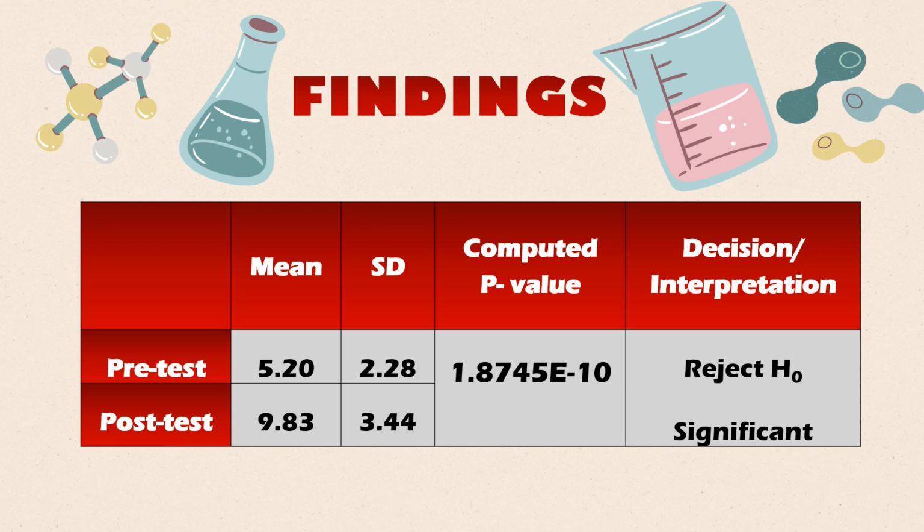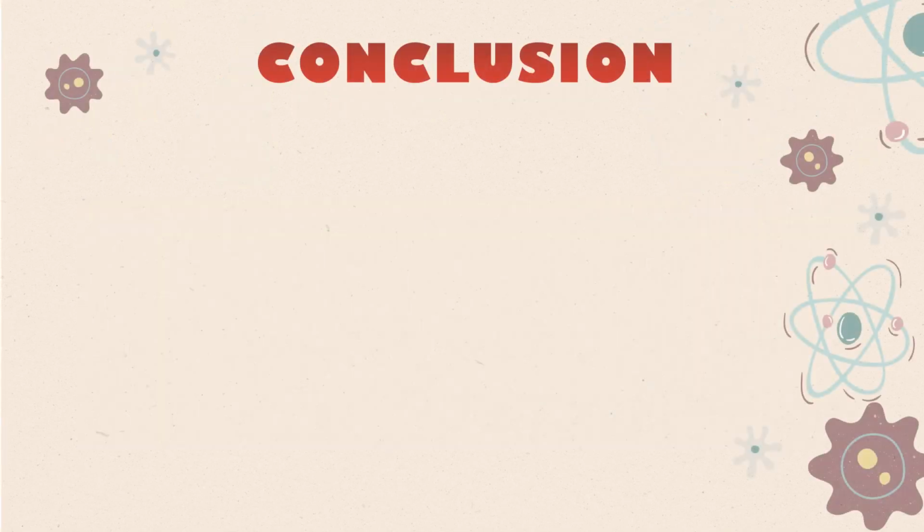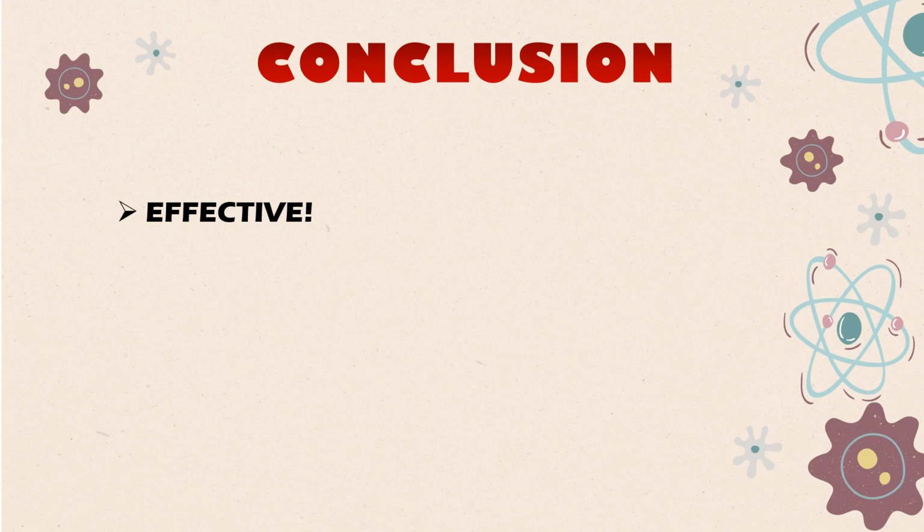This indicates that there is an improvement in the academic performance of the learners after the vocabulary quadrant was utilized in science class. This determined the efficacy of the vocabulary quadrant as a language strategy and as an enrichment tool that helps the learner to have an improved comprehension of science lessons. Results of the study indicated that there is an improvement in the academic performance of the learners after the use of the vocabulary quadrant.